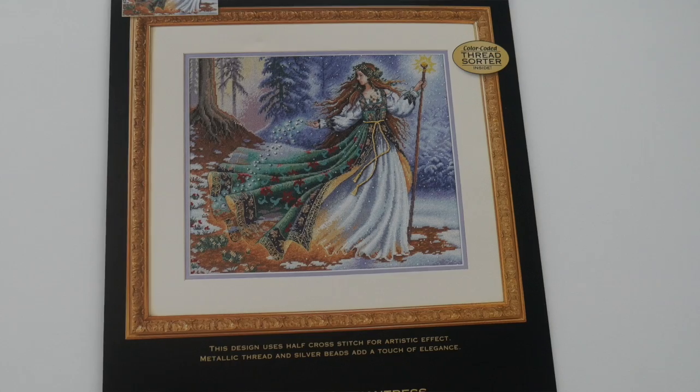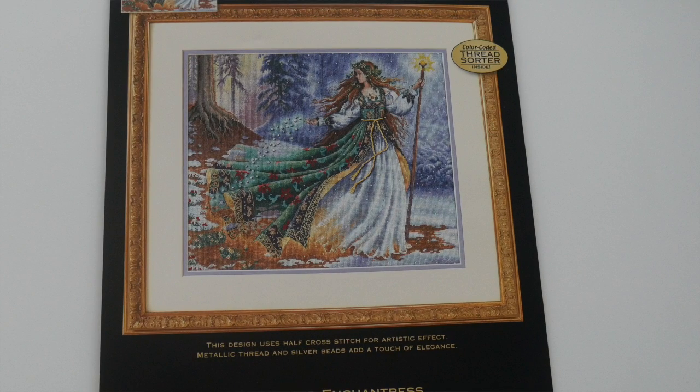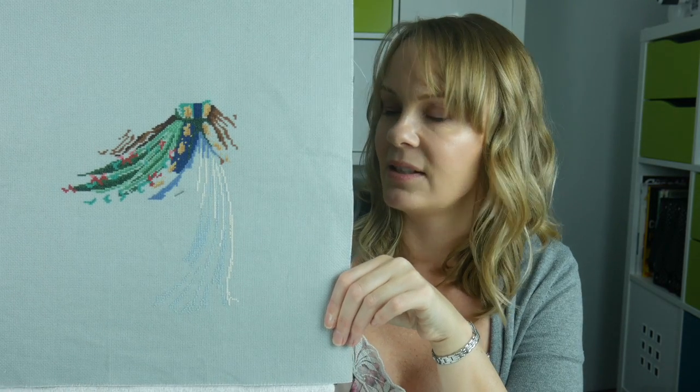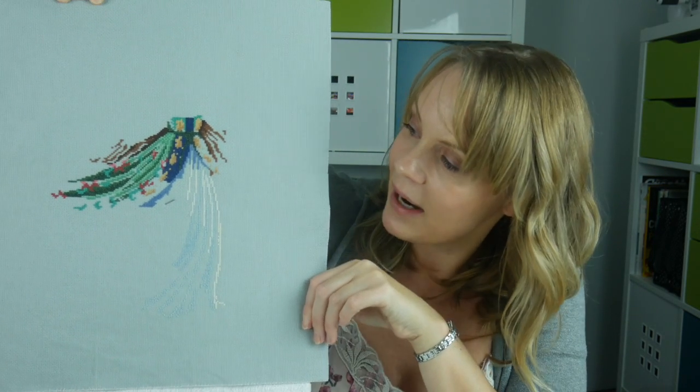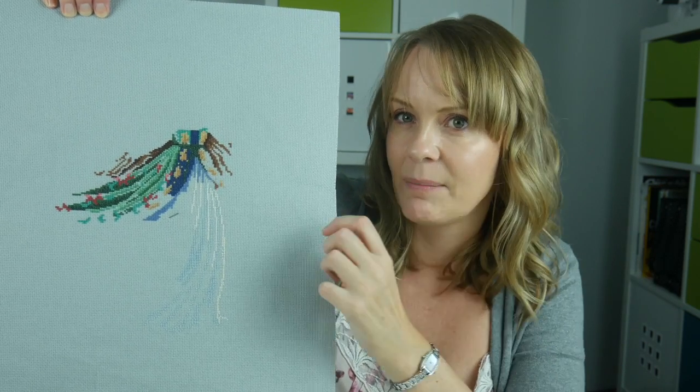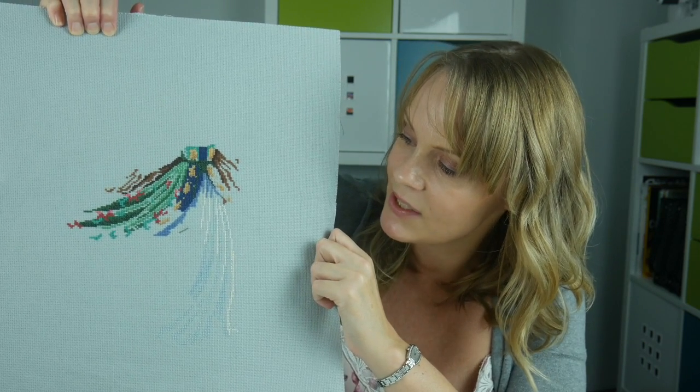So again, it's another DMC design, and it's Woodland Enchantress, and this is where I am at the minute. Now, I haven't got very far with this one, to be fair. There's quite a lot of work still to do, and again, I think I've abandoned this because I've miscounted, because again I didn't scan any of the patterns or designs at the time.